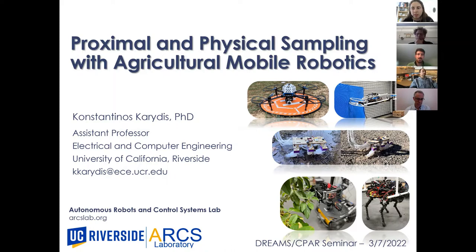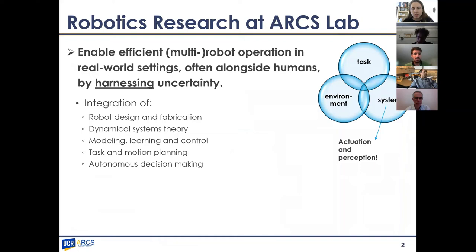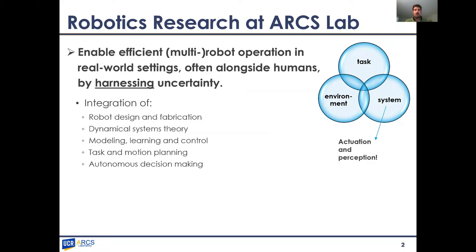So today we'll talk about the recent work we have been doing on agricultural robotics. But before that, I want to give just a brief overview of what we're working on, because as Stefan mentioned, we have started working in a few things, but there is a common thread among all of this. And this is our main research focus, which is how can we enable efficient multi-robot operation in the real world, and in certain cases, having robots working alongside humans by harnessing uncertainty. And this is the key here, is that we try to leverage different dynamics, for example, from the environment, different dynamics of the robot environment interactions and human robot interactions in certain cases to make autonomy better.